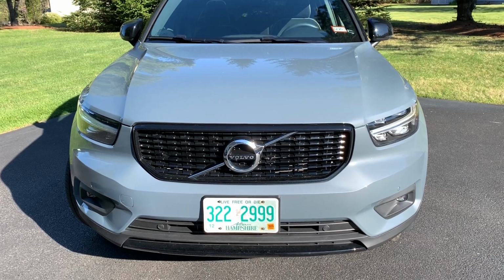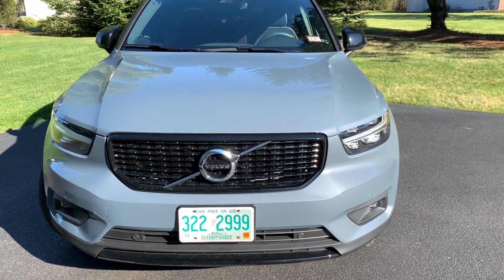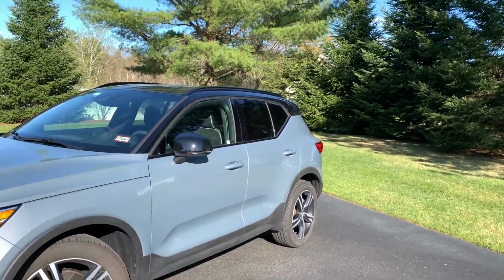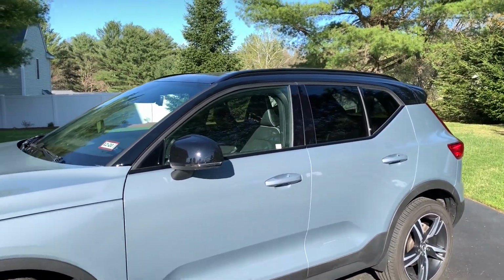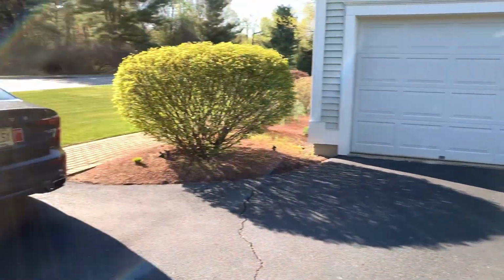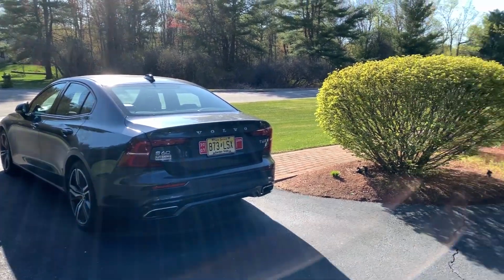as well as the Volvo logo that is new for all of the SPA cars. They did tweak it a little bit. Coming over to the side here, the black trim on the roof I mentioned is also R-Design specific, as well as these black mirror caps. These are now an R-Design hallmark. Might be hard to see with the glare, but my S60 is also an R-Design and has the black mirror caps.